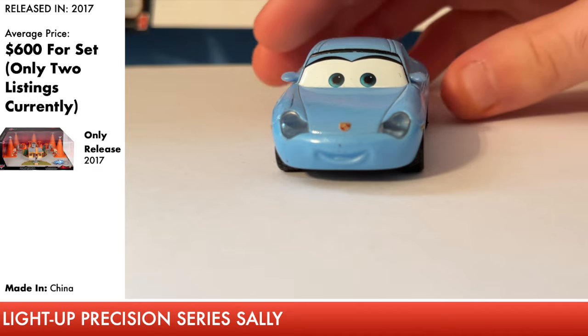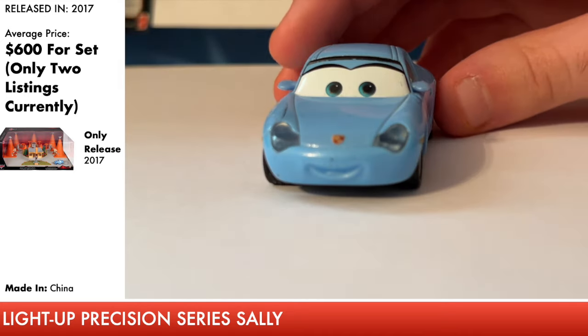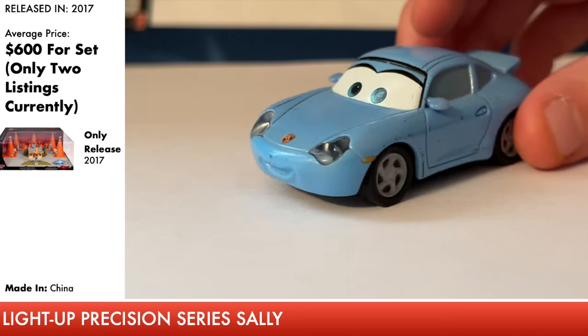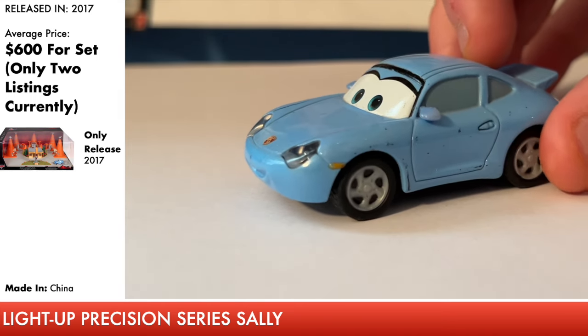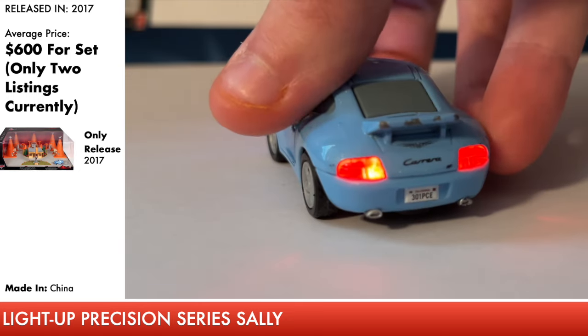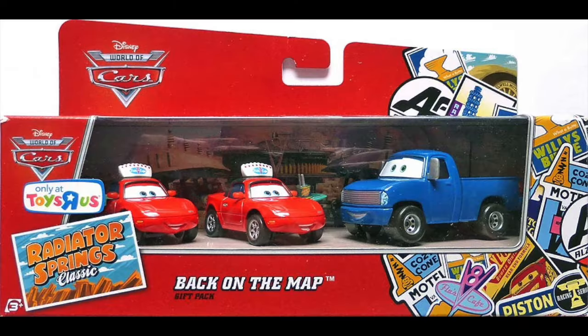Packed in with the massive Cozy Cone Motel set was a light-up Precision Series Sally. This has pretty much the same design as the single, but the gimmick of an opening trunk has been swapped out with a light-up feature where Sally's headlights and taillights light up for a few seconds if you push down on her back window.